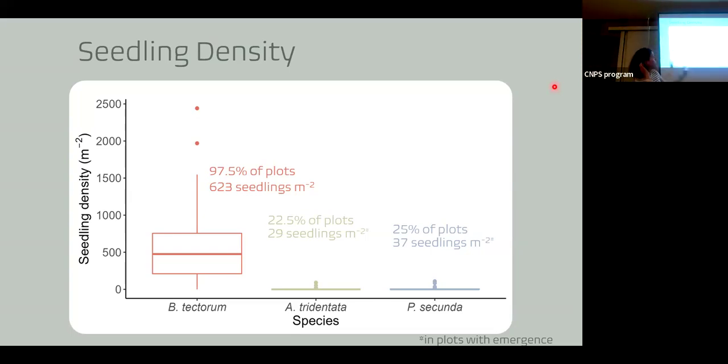Sagebrush came up in 22.5% of the plots, which actually I was really pleased with. The number of sagebrush seedlings was much higher in this project than in the other ones that I've done in Oregon. And in the plots where it came up, the average density was 29 seedlings per meter squared. But that's just in the plots that it came up. That's how many individuals came up per meter squared.